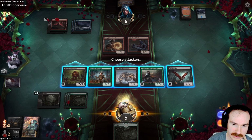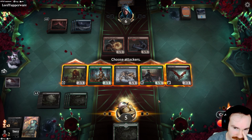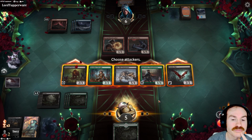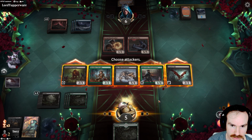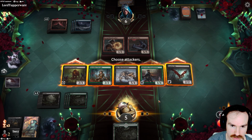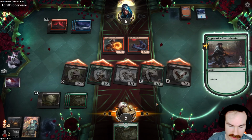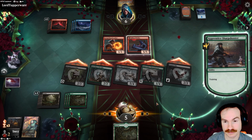Well, I guess I have to attack with everything, right? Attack with everything. They kill the bat. Block the disciple. I don't know. I have to attack with everything, I feel like. I might be wrong, but that's what I'm doing.